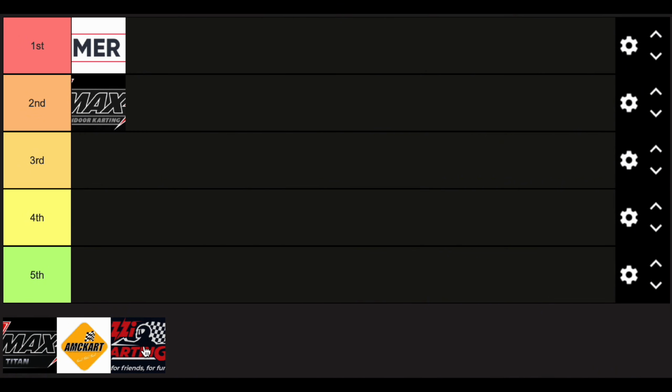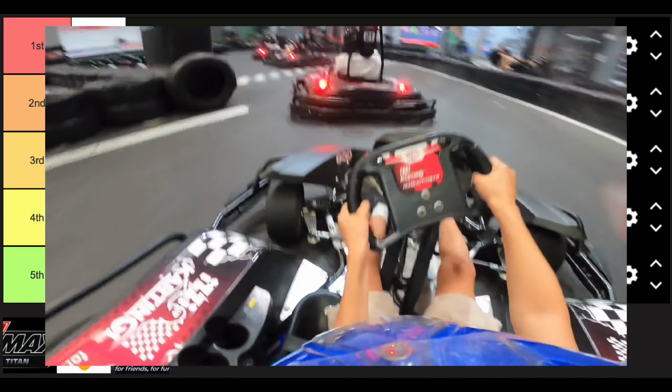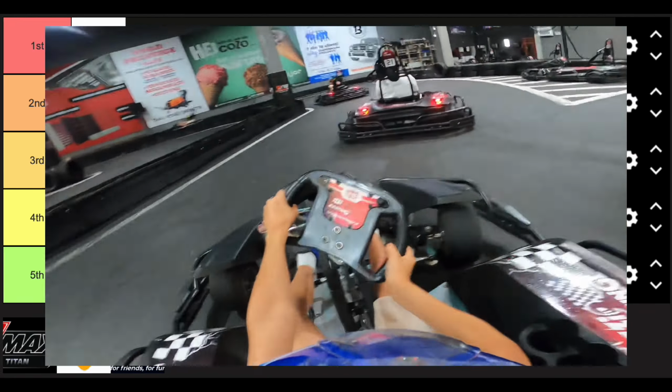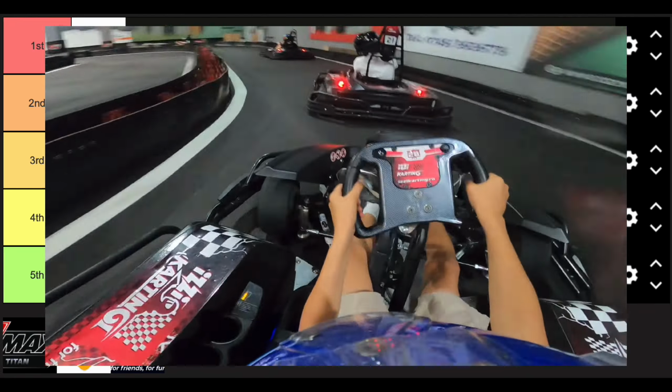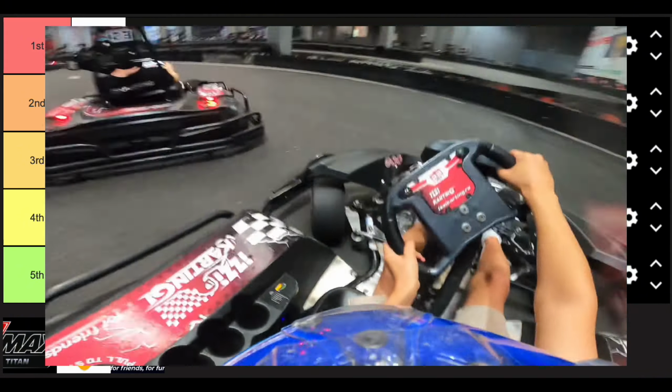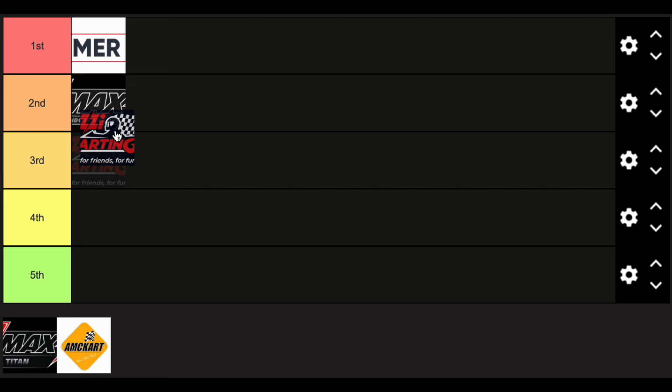Next, let's go to Easy Karting. This is such a fun track, especially because I was doing it with my cousin. It's because it's so narrow, it's hard to overtake, and it just brings that skill level up to do it. And so far, I don't think it's going to be Vmax Romexpo. I'm going to put it in third.